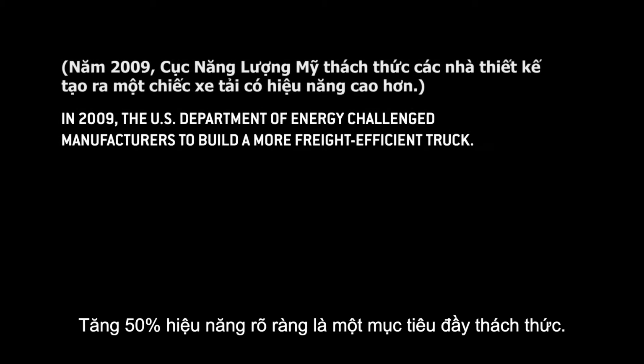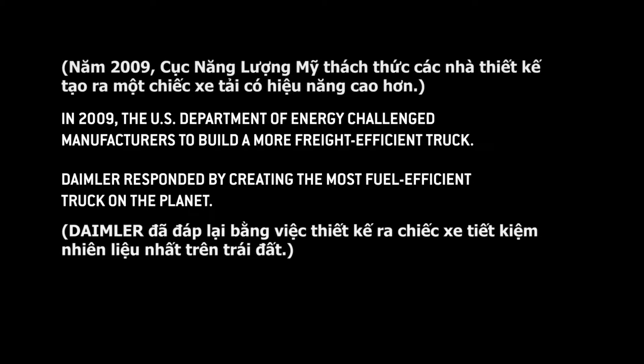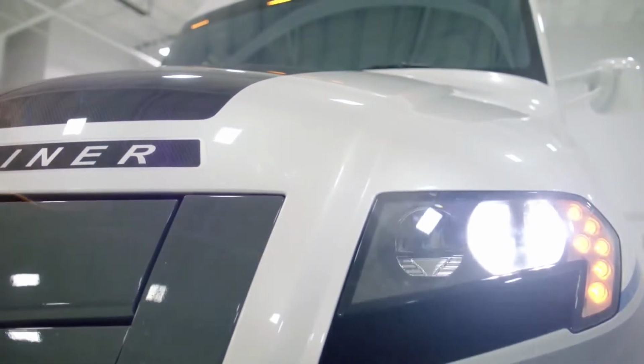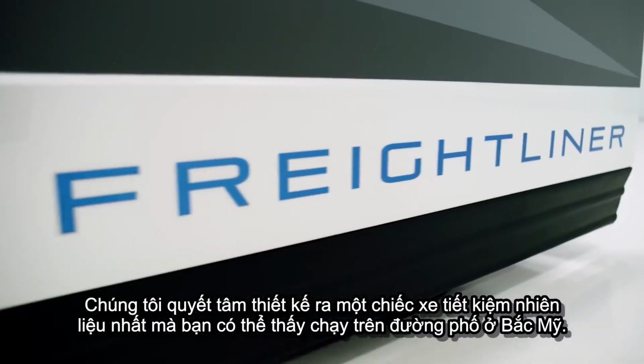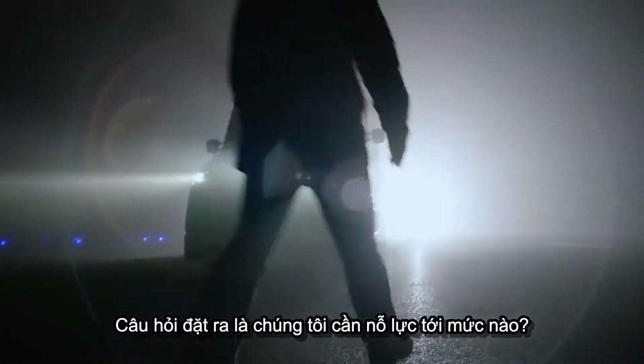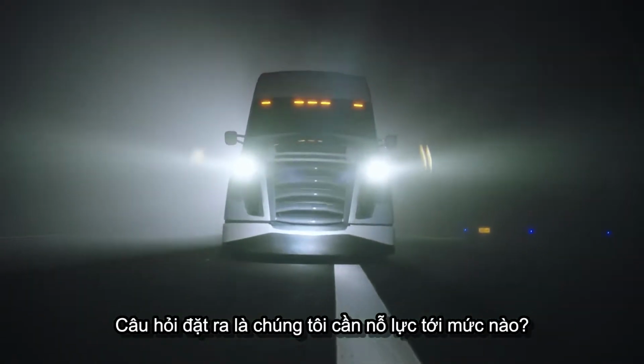50% target was definitely a daunting goal. We want to develop the most fuel-efficient truck running on the streets in North America. The question was, how aggressive would we need to be?